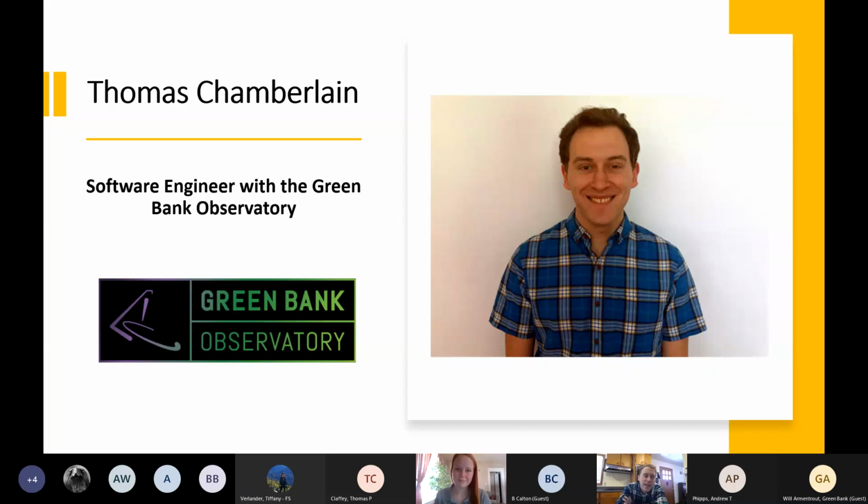So at the observatory, as Will was saying, we study outer space using a giant telescope that we have creatively named the Green Bank Telescope, or GBT, which is how I'll be referring to it. So scientists use the GBT and the data it produces to better understand the universe. And some of these scientists, like Will, who spoke a few minutes ago, work at the observatory itself. Others work at other institutions or universities all around the world. So we work with people from all over.